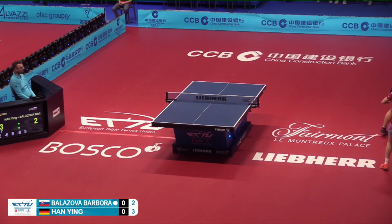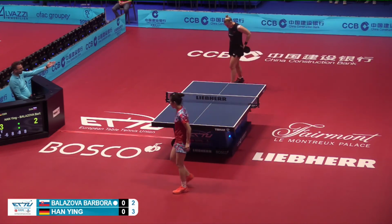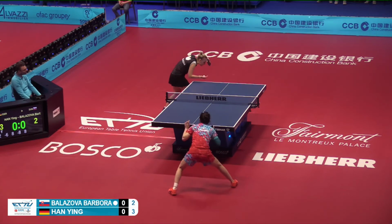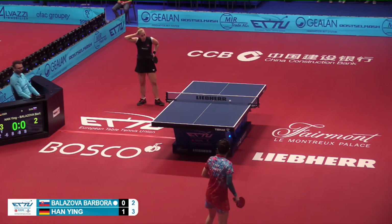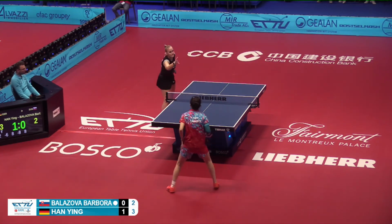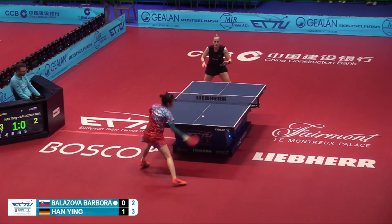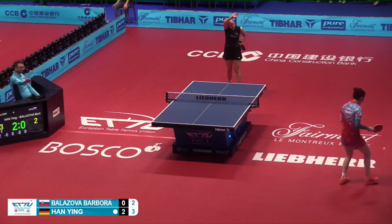Will Balazova be able to sweep that mistake under the carpet? She made it 8-all in the 5th. Bit too loose from Balazova there. Ying steps in over the table to play the forehand topspin.